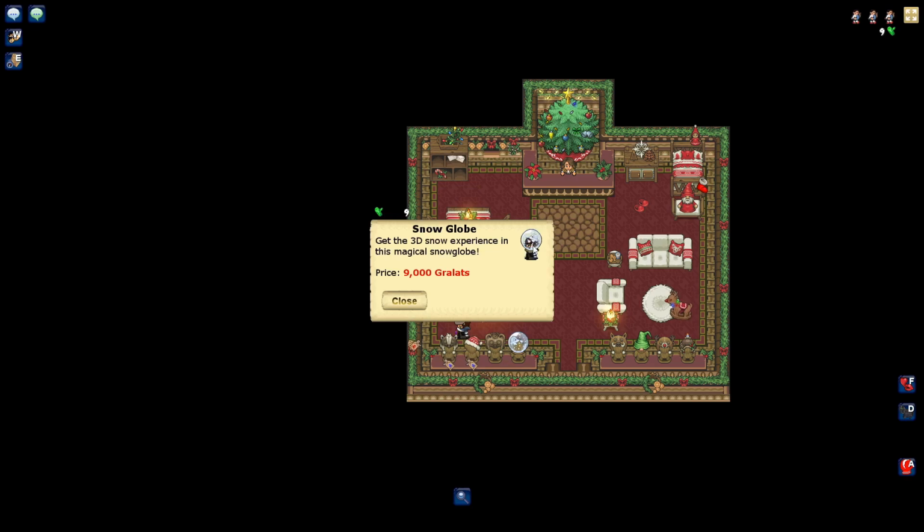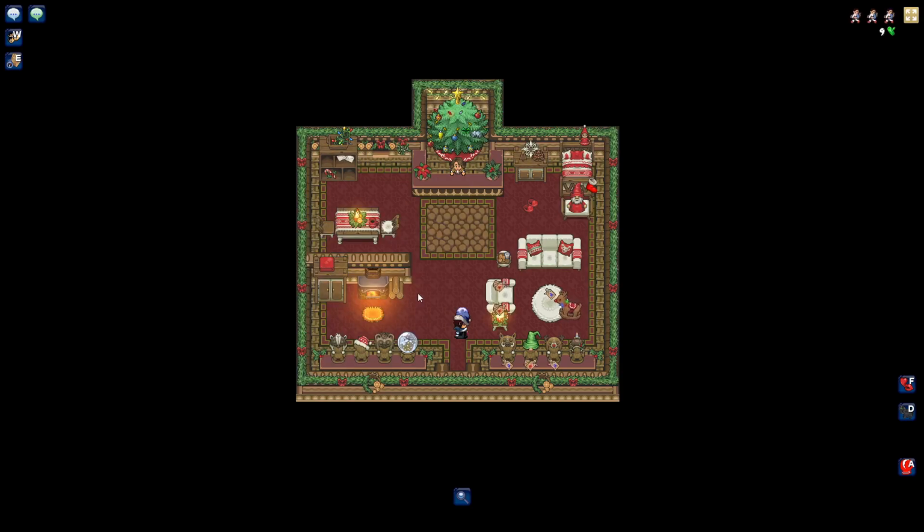Snow globe hat? This is actually badass. It has a little, is that an igloo? Yeah, that's an igloo, man. Like on your head? That's cool. Looks badass. It's 9k though. I guess it's still cool. I'm not gonna look through the furniture, by the way, because it's a lot and I don't wanna waste my time on it.